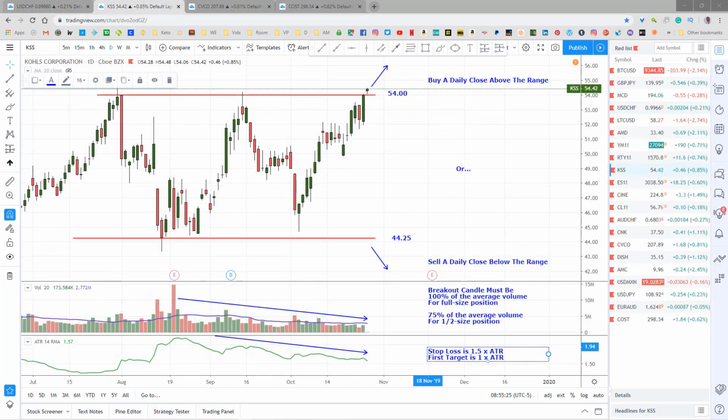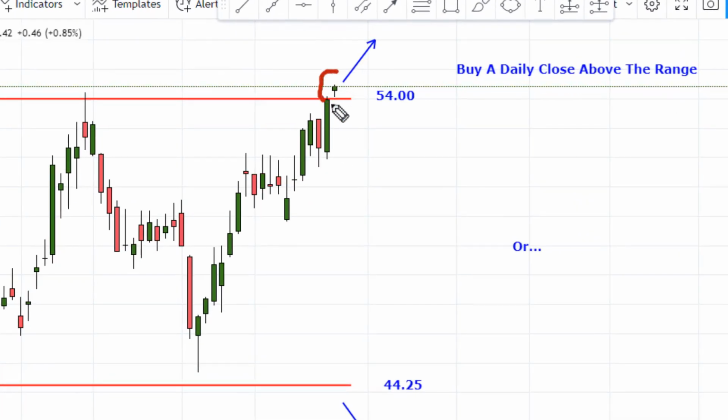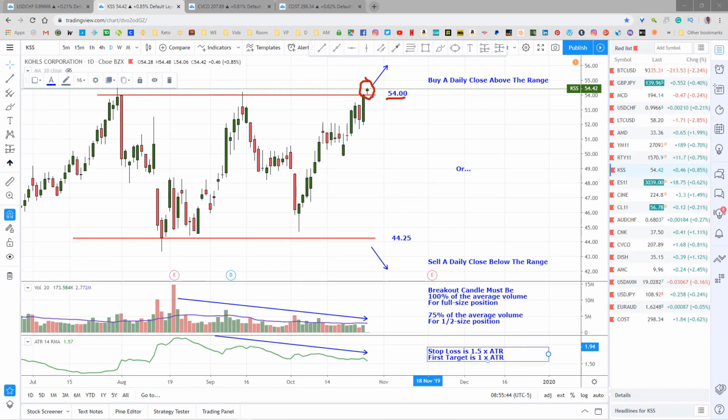Earlier this month I showed you a setup on Kohl's Corporation, and it looks like this could trigger today. It's looking good. I just wanted to remind you of this and let you know that you need to be watching for the candle close above 54 here to go long.